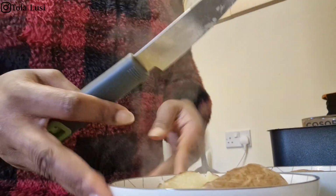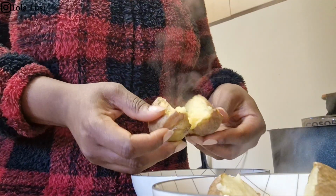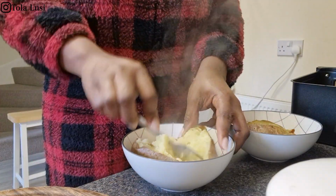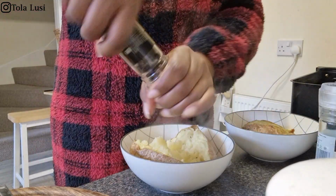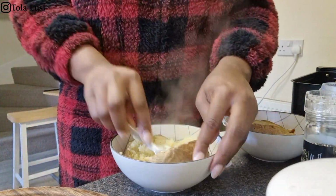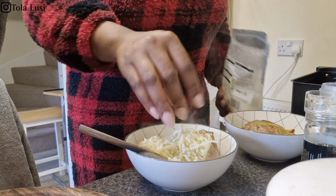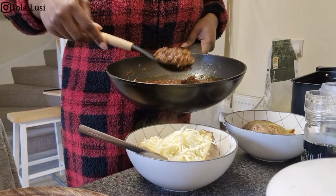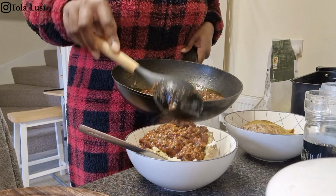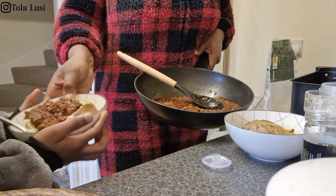In one of the boys' plates, I'm going to be putting cheese, and in the other one, I'm leaving cheese out because they didn't want cheese. So I cut the potato open. I froth it a bit with the knife and fork. I add some salt and black pepper. I froth that together. I add some cheese and then a layer of mince. Some people also put some cheese on top of it, but I feel like that is overkill because this is enough in my own opinion.